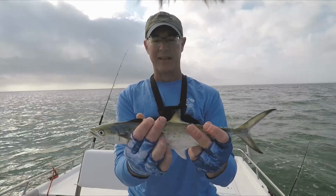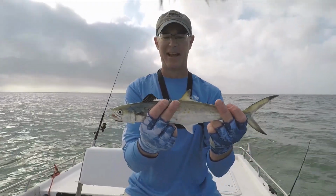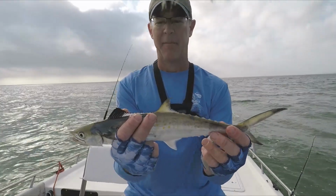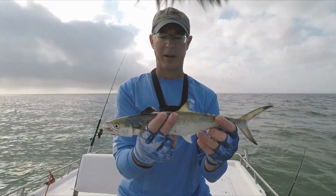So he's 14 inches. I'm going to go ahead and put him in the box. This is about as small as I'm going to be keeping today. I can keep 15. They have to be 12 inches to the fork. So he's 14, so he's going to go in the box.